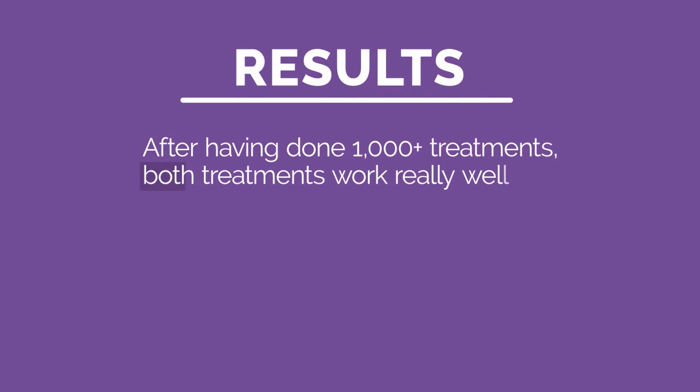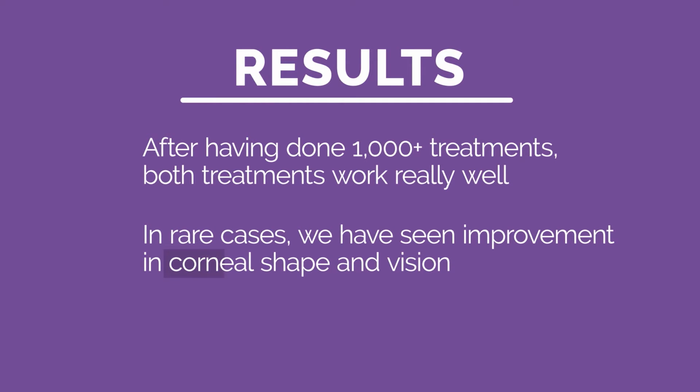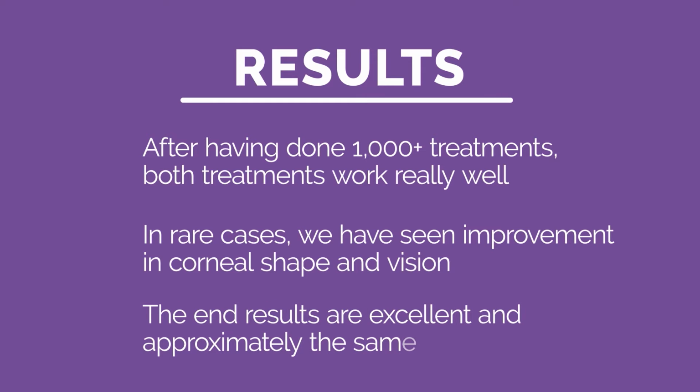The results. After having done well over 1,000 treatments, we're happy to report both treatments work really, really well. In rare cases, we've seen improvement in the corneal shape and also in the vision. The end results are excellent and approximately the same.